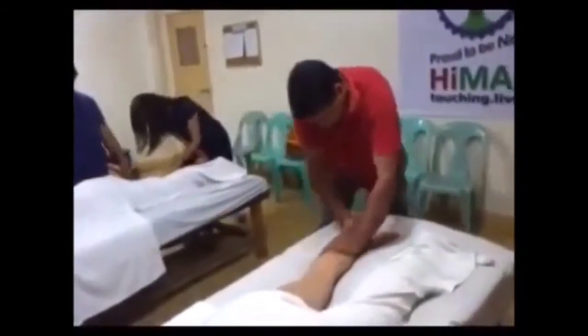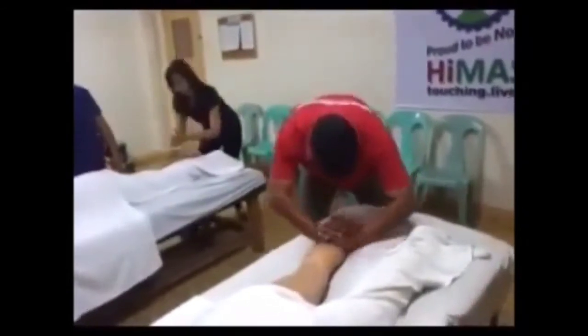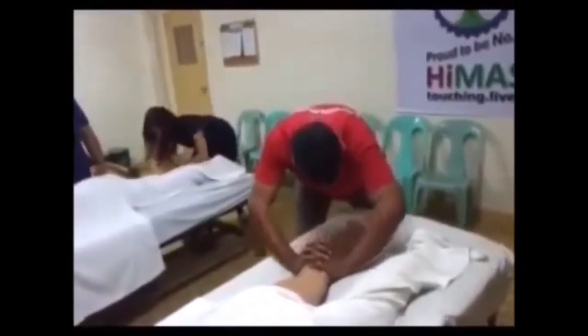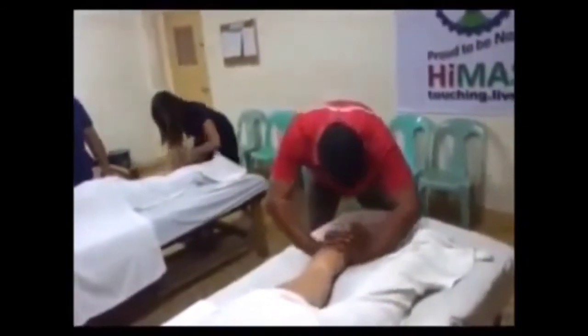Next is praying hand, two-handed praying hand. Interlacing your hands with your fingertips. The movement is downward and upward strokes.